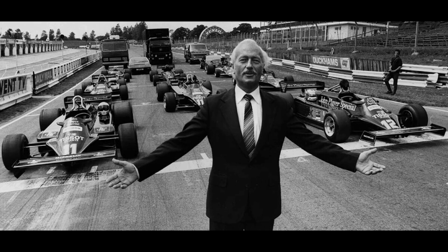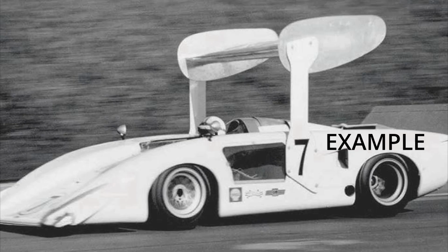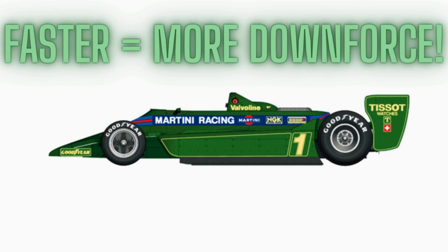It was first introduced on F1 cars in 1977 by Lotus boss Colin Chapman. The advantages were huge. First of all, increased cornering speeds. Second, unlike most overbody wing cars, which use wings and bodywork to generate downforce, as you go faster with these cars, the downforce becomes more.